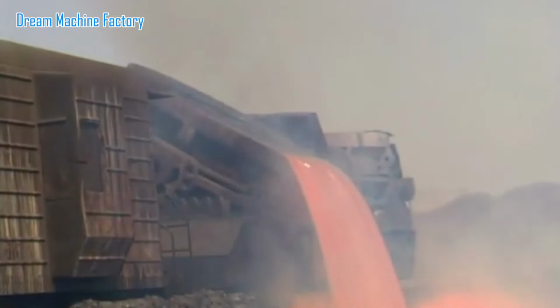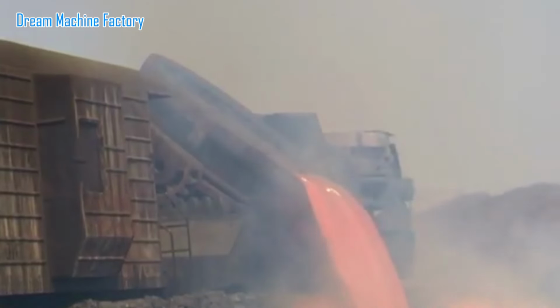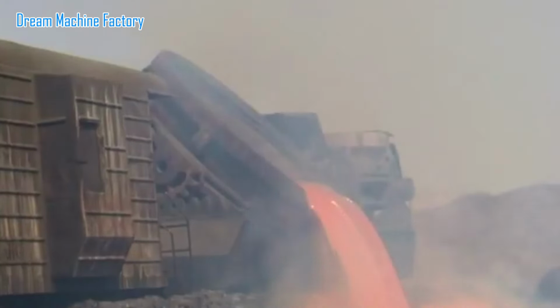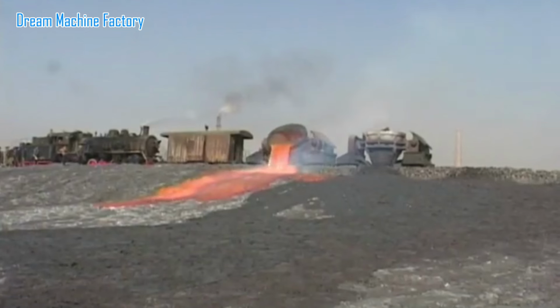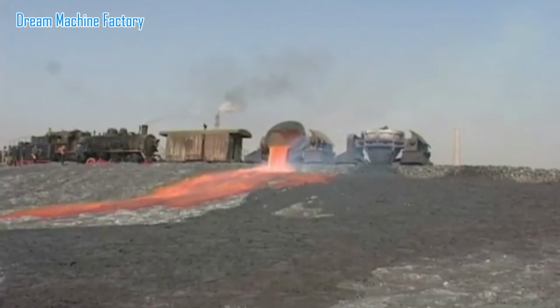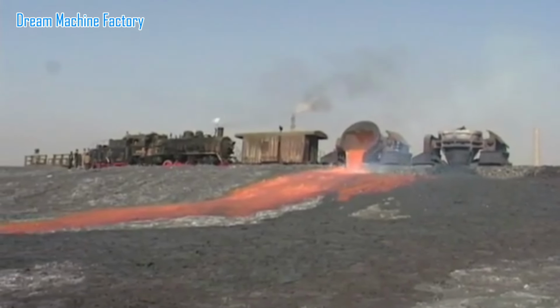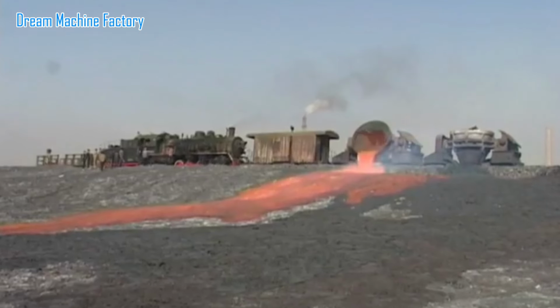The process involves pouring glowing molten slag from specially designed ladles or containers into slag heaps or pits. When this is done during daylight hours, the bright, lava-like streams of molten rock create an intense and surreal contrast against the industrial backdrop, giving the scene an almost apocalyptic appearance.